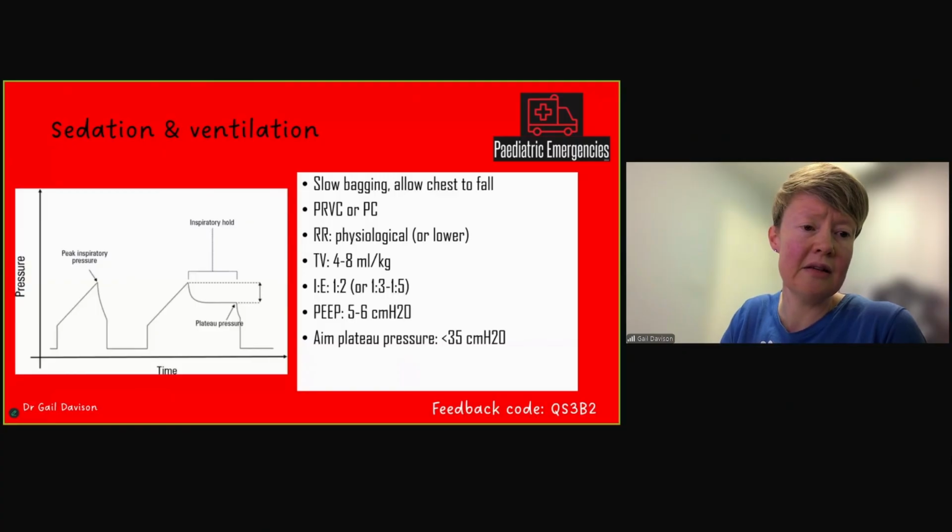And here you can see your peak inspiratory pressure, but you've actually got your plateau pressure here. And if you do an inspiratory hold, you'll be able to find out the plateau pressure. The plateau pressure is the pressure being delivered to the alveoli. So that's why it's more important to identify the plateau pressure. The peak pressure will give you the pressure in the airways, but by doing the inspiratory hold, you're allowing the gas flow to settle, and then identifying the plateau pressure.